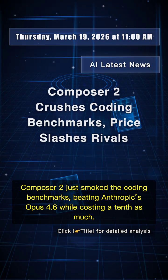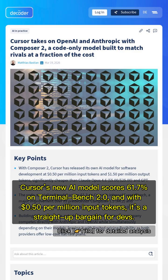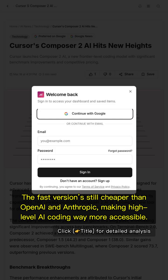Composer 2 just smoked the coding benchmarks, beating Anthropic's Opus 4.6 while costing a tenth as much. Cursor's new AI model scores 61.7% on Terminal Bench 2.0, and with 50 cents per million input tokens, it's a straight-up bargain for devs. The fast version's still cheaper than OpenAI and Anthropic, making high-level AI coding way more accessible.